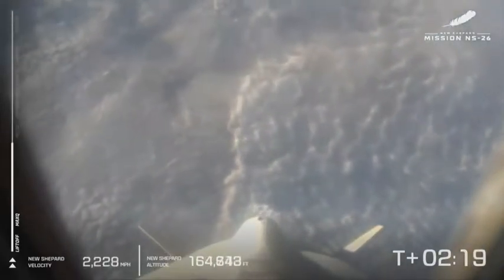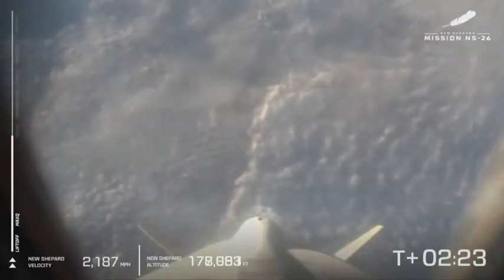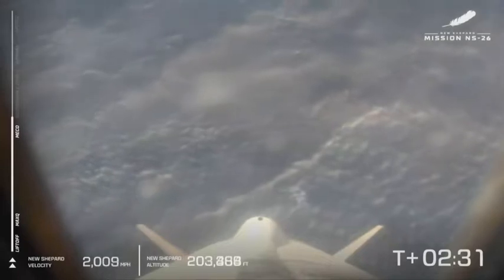And what we'll witness is the speed will start to come down, but the altitude will continue to go up. When the speed hits 0, it means we have hit apogee.